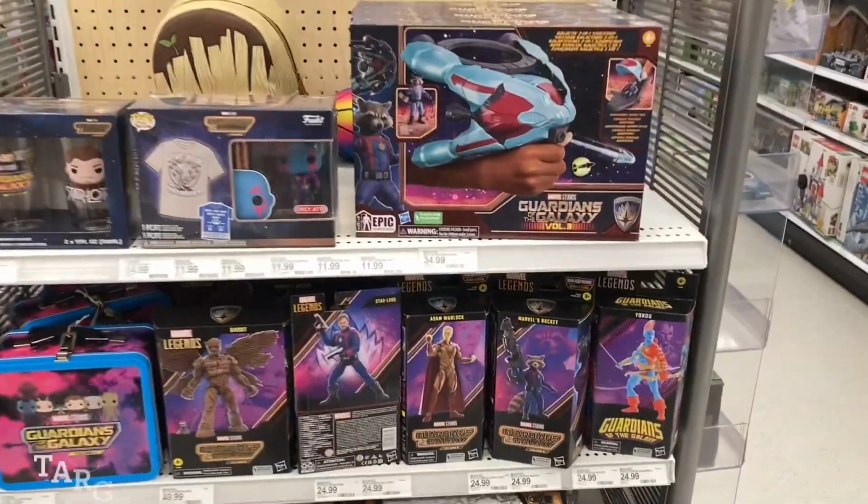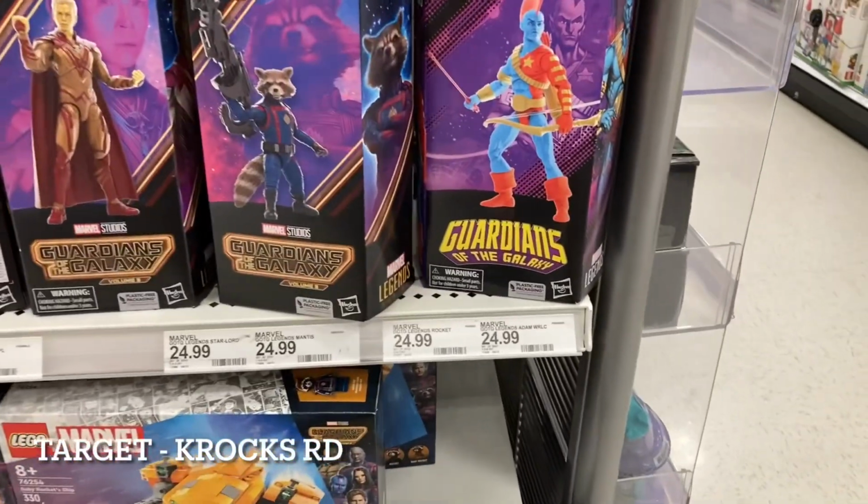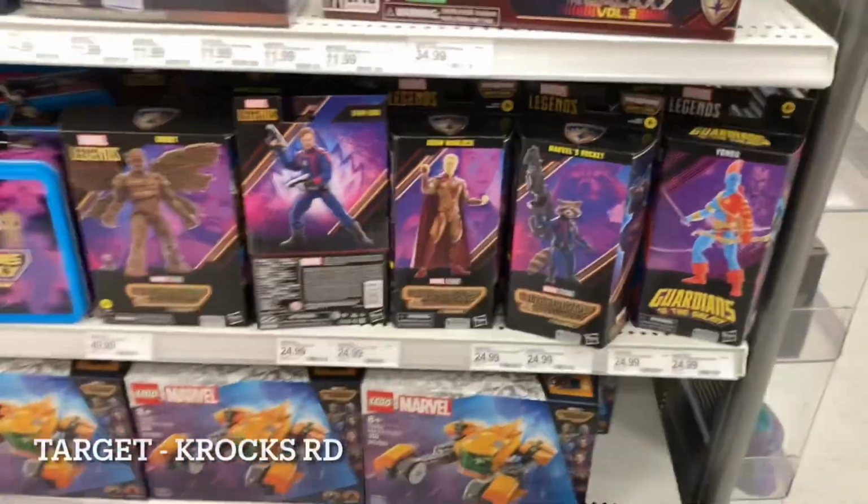All right, so on the way to the main aisle, they still have the Guardians of the Galaxy end cap, super expensive Groot. Yondu is still here. More Yondu in the back, I can tell. But yeah, basically that entire wave is sitting around, so probably clear.